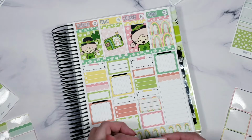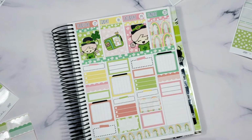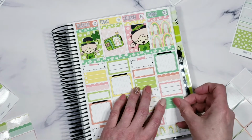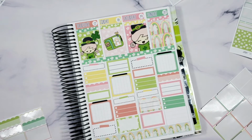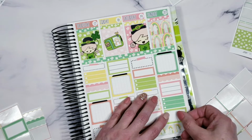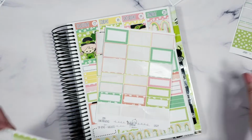Anyway, let me get back to the planner. I'm putting down the last of all of my little days here. I want to make sure I'm not going to run out of time while I'm talking about silly stuff. Nope, I've got plenty of time. So Tuesday was basically just, oh wait, back to Monday really quick.